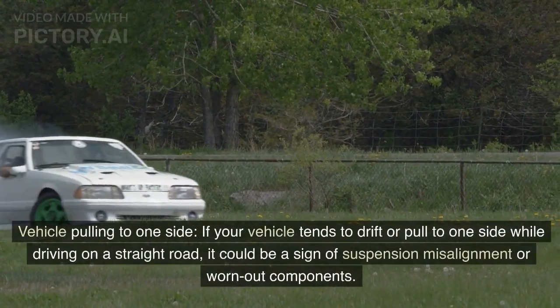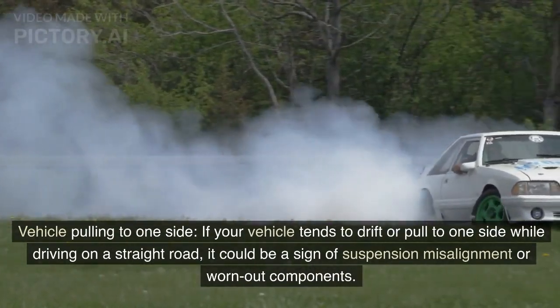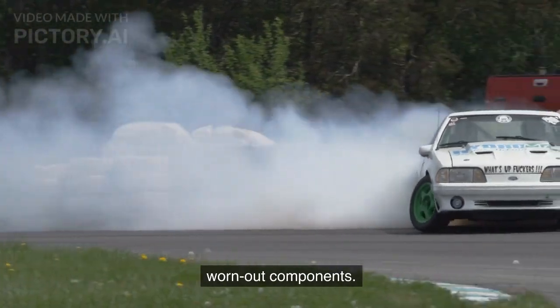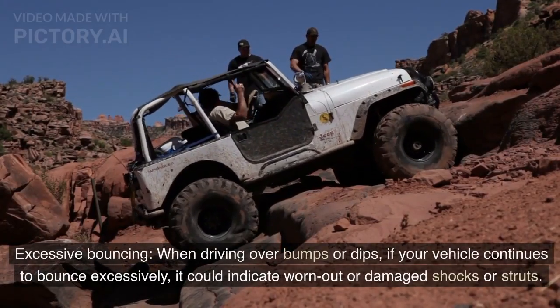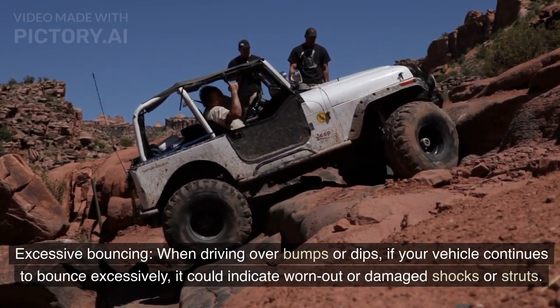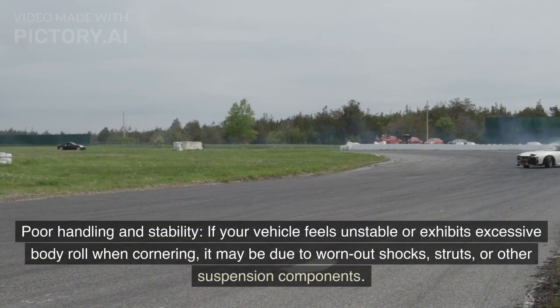Vehicle pulling to one side. If your vehicle tends to drift or pull to one side while driving on a straight road, it could be a sign of suspension misalignment or worn-out components. Excessive bouncing. When driving over bumps or dips, if your vehicle continues to bounce excessively, it could indicate worn-out or damaged shocks or struts.